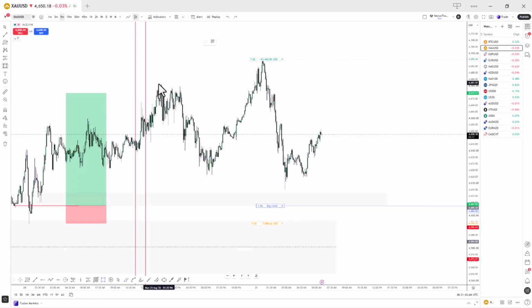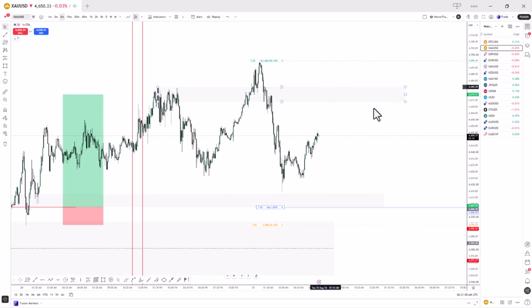This could be a Quasimodo entry right there. Yeah, that could be a very nice Quasimodo entry. Right. But that's just by the way.